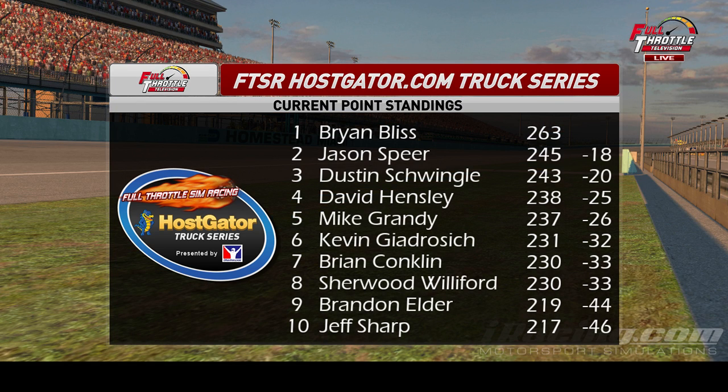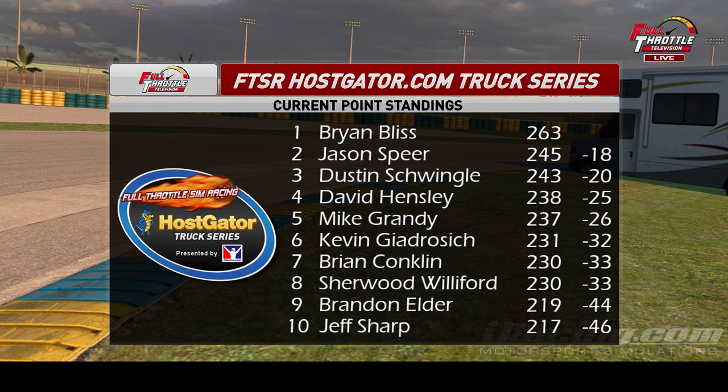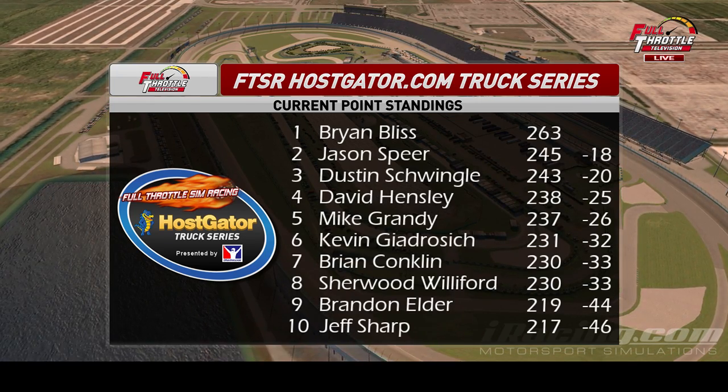As long as nothing major happens, and we'll keep a check on him throughout the race, then he should be in pretty good shape. Jason Spear's got some work to do to make up 18 points, but a great rally by Spear throughout the season to get up to 2nd in points and be able to challenge for this title tonight. So a lot of good drivers there. A lot of things could happen. Anything could happen, I guess, so we'll go with that.